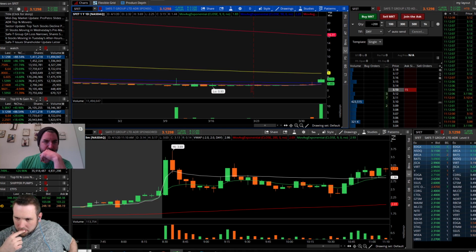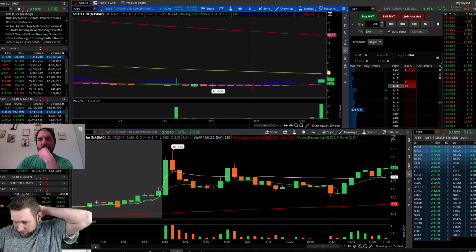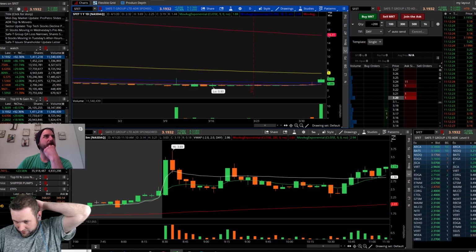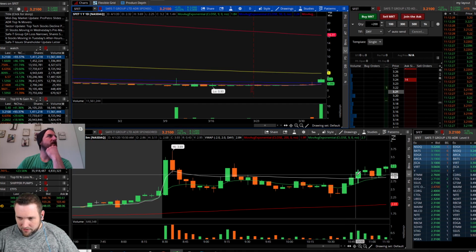Let's see here. But I mean, it's a very low float. It's got volume. It's got 11.5 million in volume, so there's a lot of traders on it. I think they're starting to get it here. Let's see, what's the top of those candles? 329.